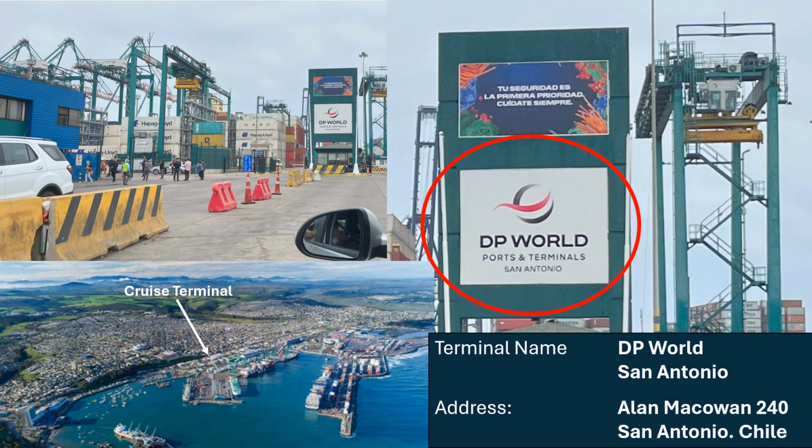The biggest challenge was not knowing the terminal's name, which is DP World San Antonio, and its address, which is Allen McCowan 240, San Antonio, Chile. So if you decide to use private transportation like we did, make sure you have the port name and physical address to provide to your driver to make getting there easier. Using the cruise ship transportation option or traveling independently can easily be done, and the independent option is cheaper, around $125, versus the cruise ship pricing of about $190 for the one-way trip.